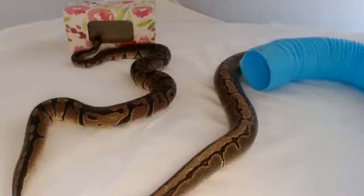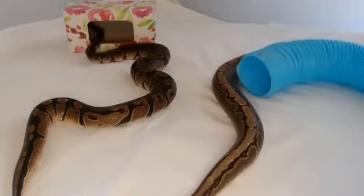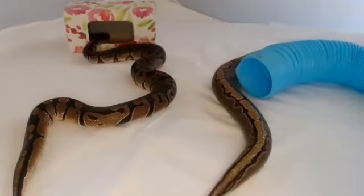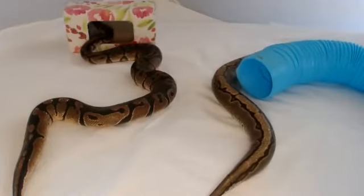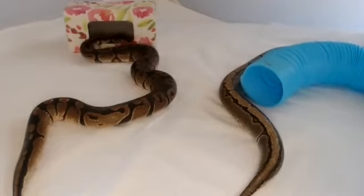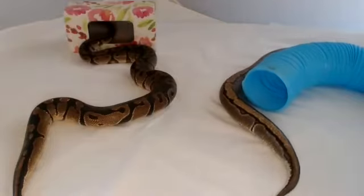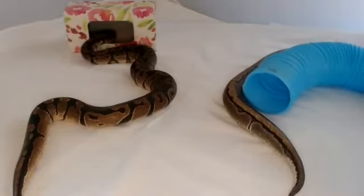And in general, ball pythons' normal average size is 3 to 5 feet. Medusa, the bigger one, is just a little over 4 foot, and Cleo, the smaller one, is just about 4 feet. And they're both males, so they probably won't get much bigger. But females can typically range up to 6 feet even, so the females are definitely bigger.